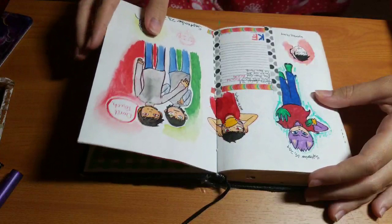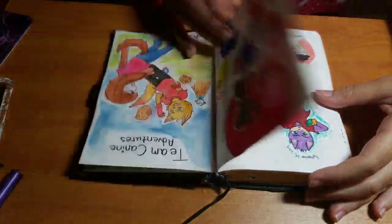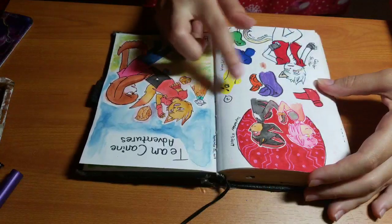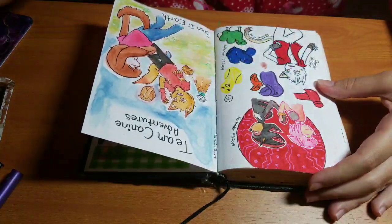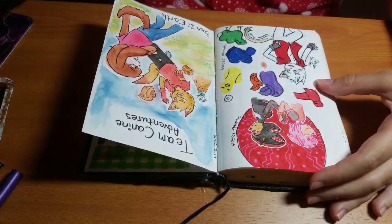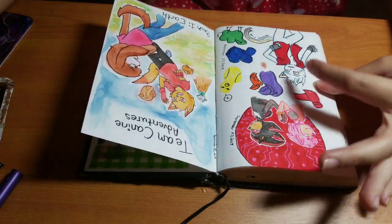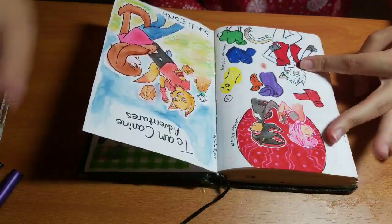List of scenes I've applied to so far, and if I've been rejected. More Shadow and Amy. These are random blobs of color, and then I just doodled over them. And then this is a Sonic fan character.